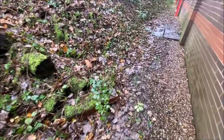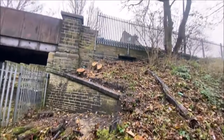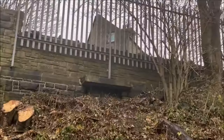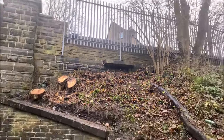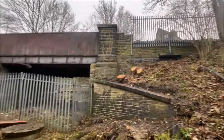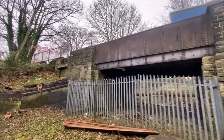We've got some engineering brick there. It looks a bit too modern, so does the mortar, to be part of the railway, especially when I look at this line of engineering bricks here. Different pattern, right, in the brickwork. But that's your steps down there. If I can zoom that in a little bit for you, you can see that was the access to this platform. I'll just have a quick look at this bridge again before we go anywhere.